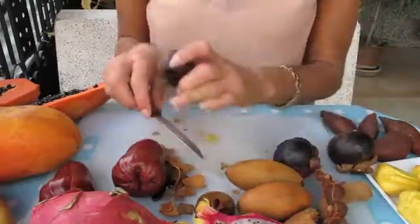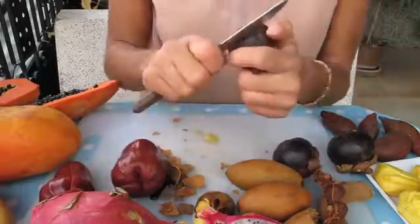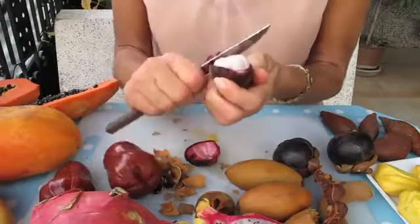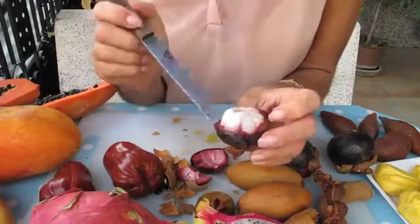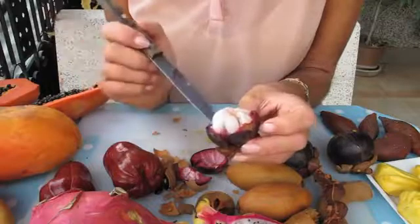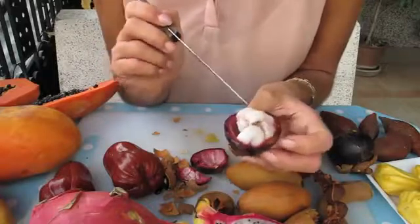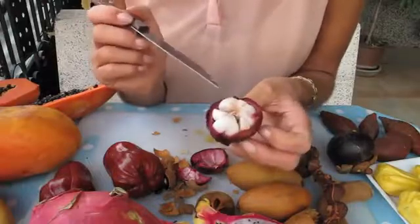So let's open this one. You can take the top off and twist it open and you'll be red all over, so I do it the woman way and use a knife, but here you go. On the inside it looks like this, so you have little pieces like a mandarin, or sorry, an orange or something, and in some of them there is a little stone, but these bits are just so sweet and watery and amazing. So mangosteens are definitely one of my favorite fruits as well.